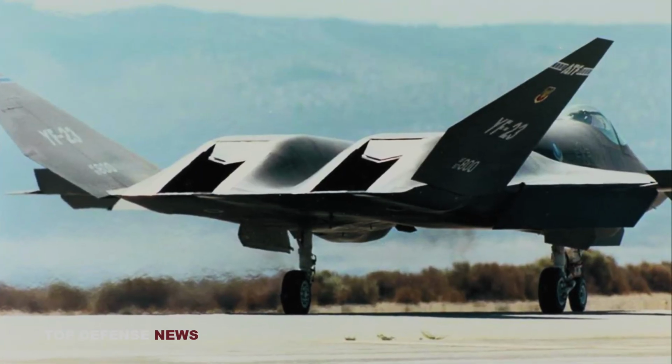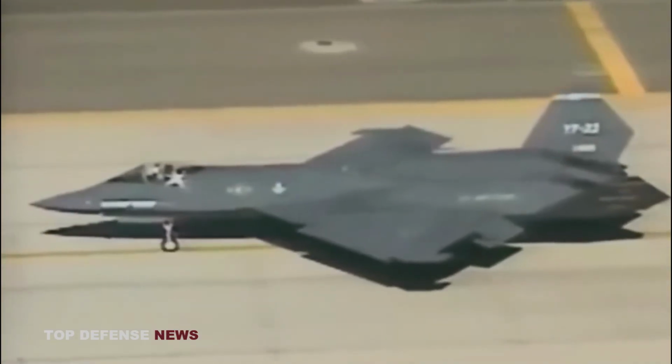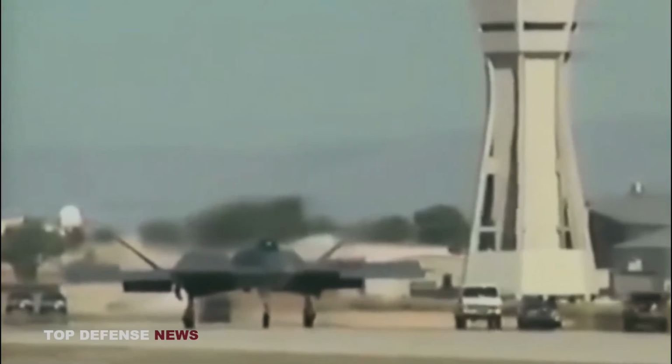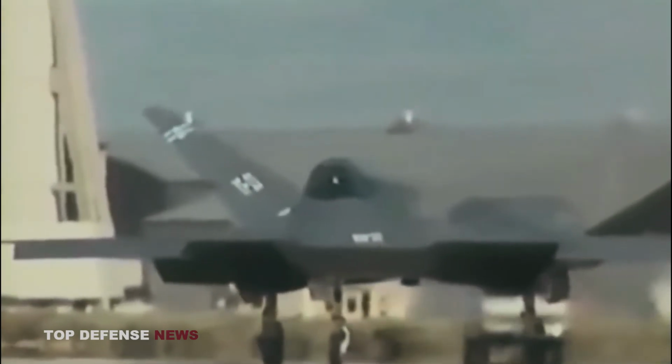Available renderings of the YF-23 show a larger, more horizontal and stealthier airframe compared to the F-22. The YF-23 was more elongated and flatter than an F-22, with almost a stealth bomber type of wingspan. Perhaps, at the time of the early 90s, the Pentagon and Air Force sought a highly maneuverable air dominance fighter such as the F-22 to prevail in air-to-air engagements against Soviet rivals.